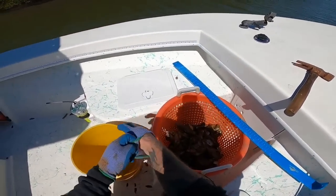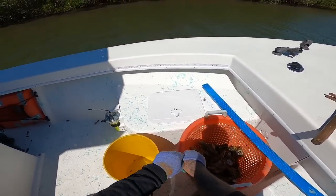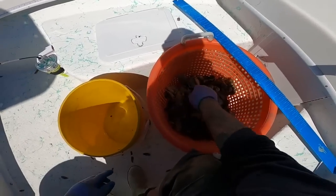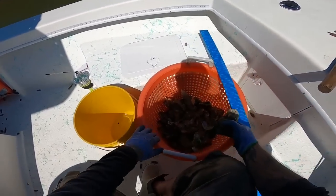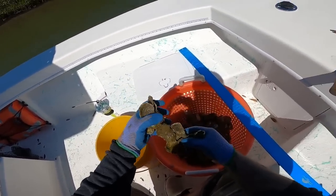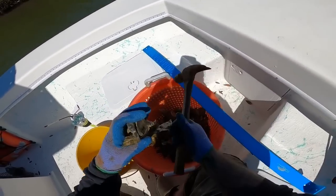Okay. The legal limit for oysters is they gotta be 3 inches, and you're allowed 2 60-pound bags, which is basically about 2 5-gallon buckets. If I can get 1 5-gallon bucket, I'm happy. So what we're gonna do here is we're gonna go through them. Got a couple oysters on here I think is gonna be good. So we're gonna break off the ones we don't want.